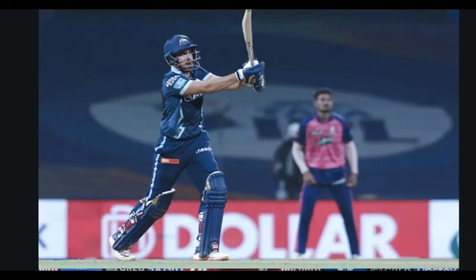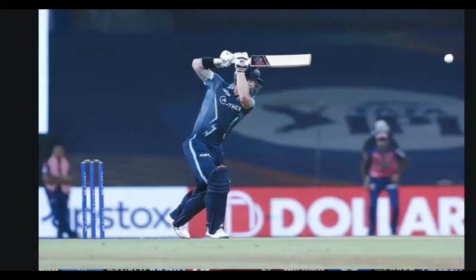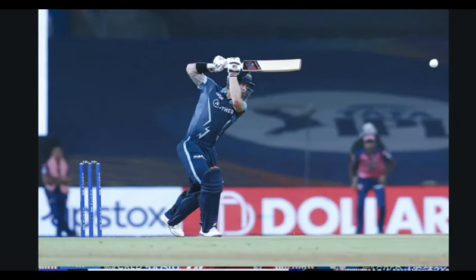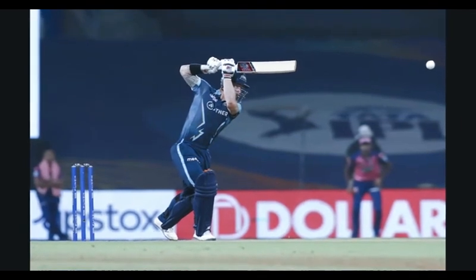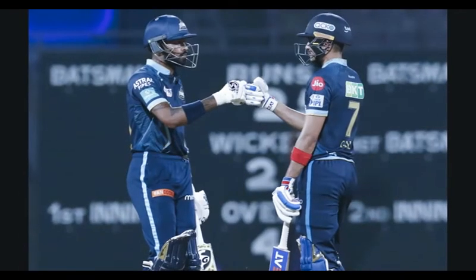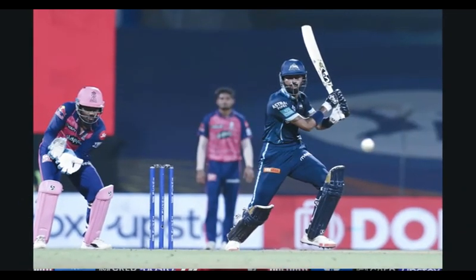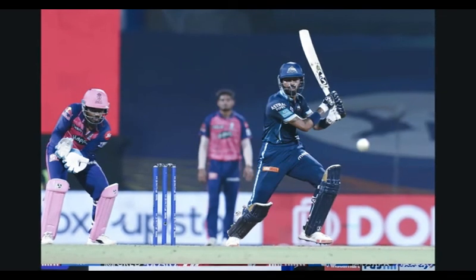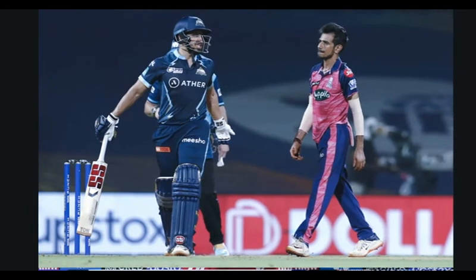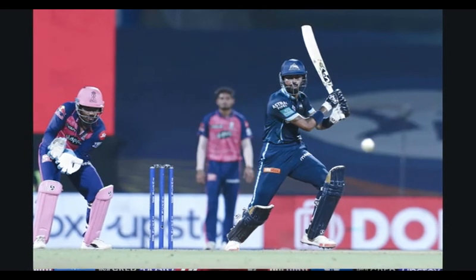GT were 42 for 2 at the end of the power play. Riyan Parag conceded a 6 and a 4 in the next over but managed to dismiss Shubman Gill after the right-handed batter holed out at long on. Skipper Hardik Pandya along with Abhinav Manohar kept the runs ticking and GT were 87 for 3 at the end of 12 overs. Abhinav Manohar smacked a 4 and a 6 against Chahal. In the 13th over, Hardik carried the momentum to the next over with 3 fours and notched his half-century.